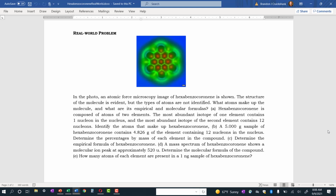It's composed of atoms of 2 elements. The most abundant isotope of one element contains 1 nucleon in the nucleus, so 1 particle in the nucleus. And the most abundant isotope of the second element contains 12 particles in the nucleus, 12 nucleons. Identify the atoms. So take 30 seconds, turn to your neighbor, and see if you can identify those 2 atoms. You might want to look at a periodic table.